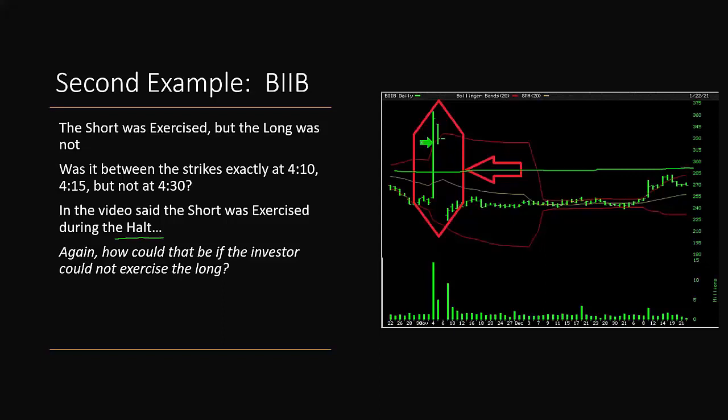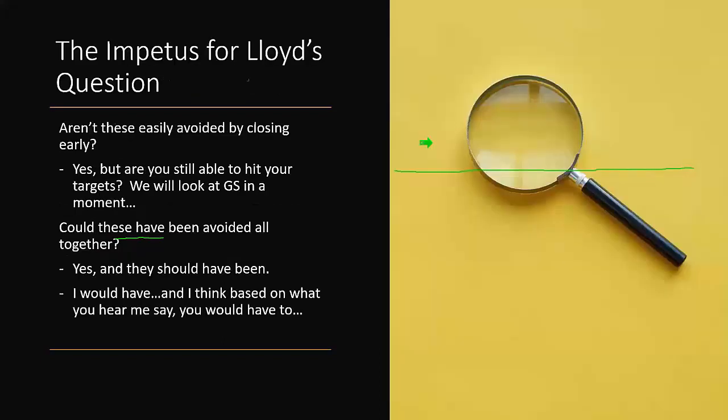In that case, anyway, these are the two examples that happened. These are the two catastrophic examples, and we have that reference to Tesla prior to that, where this happened sometime over the summer, where it had a large drop as well. All right, now, the impetus for Lloyd's question is obvious. And he says, can't we easily avoid these positions by closing early? Well, the answer is yes.